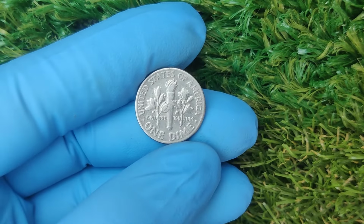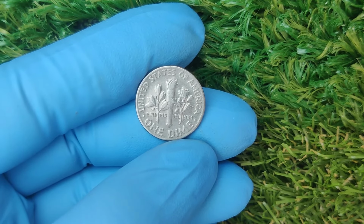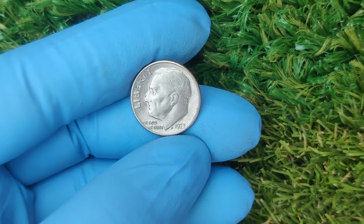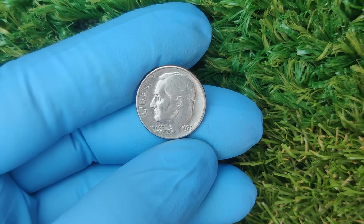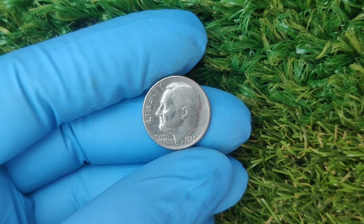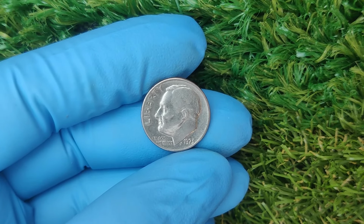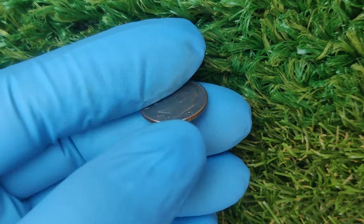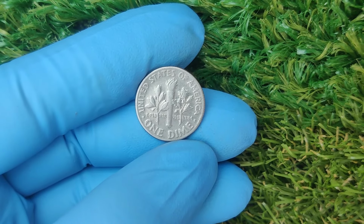Now, let's discuss why the 1973 no-mint mark penny is so rare. During the minting process, a few of these dimes were struck with an error, leading to a limited number of coins that were released into circulation. Initially, these coins didn't attract much attention and were often overlooked by collectors. It wasn't until recent years that the rarity of these coins was recognized, leading to a surge in demand among collectors. This is a perfect example of how the numismatic world can sometimes take years to appreciate the value of certain coins.